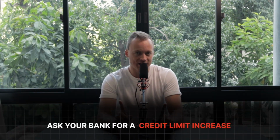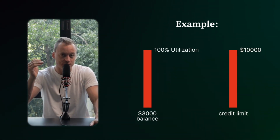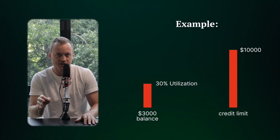But here's the trick. You don't have to change your spending to fix this. Instead, just ask your bank for a credit limit increase. For example, say your limit jumps from $3,000 to $10,000. Well, that same $3,000 balance now looks way better because it's only 30% of your available credit instead of 100%. And just like that, you look like a low-risk borrower. And just about every bank or credit card provider will let you request a credit limit increase either online, through their mobile app, or over the phone.